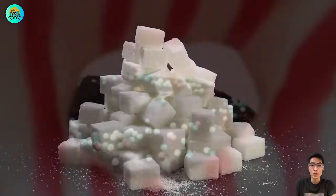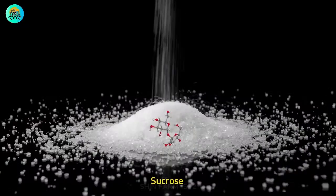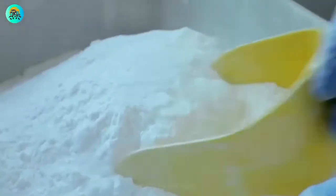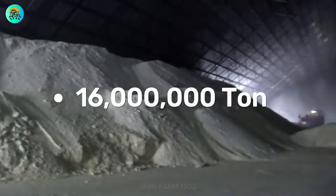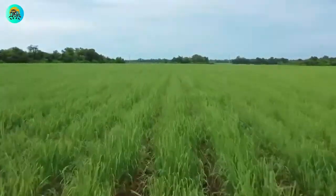Sugar, a familiar spice indispensable in colorful cakes and sweet flavors. Sugar is a natural sweetener extracted from sucrose crystals found in sugarcane or sugar beets. Currently, the world consumes about 16 million tons of sugar each year. A huge number shows the importance of this spice.